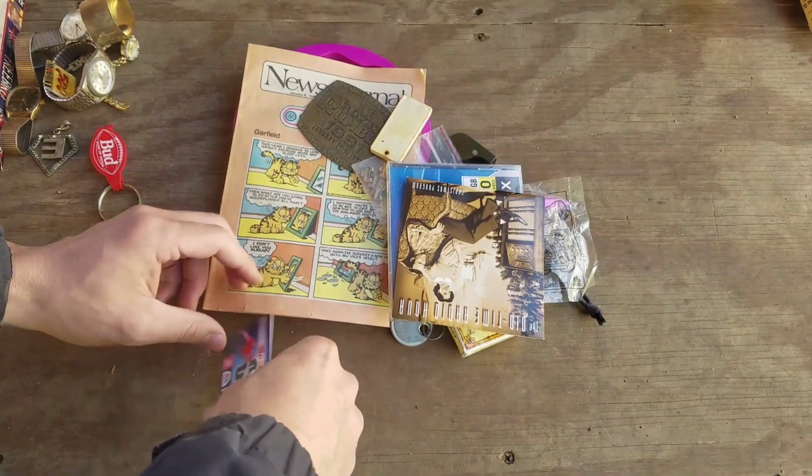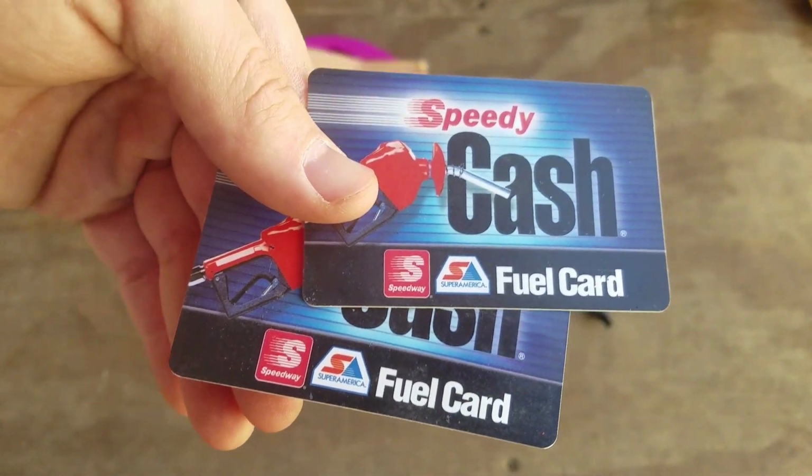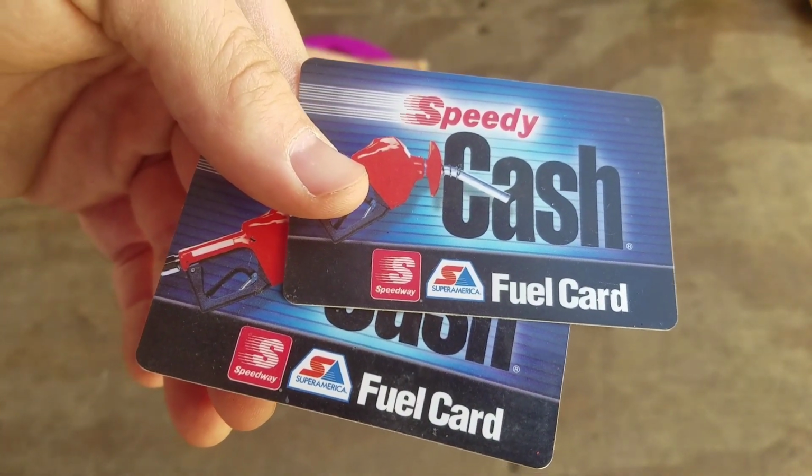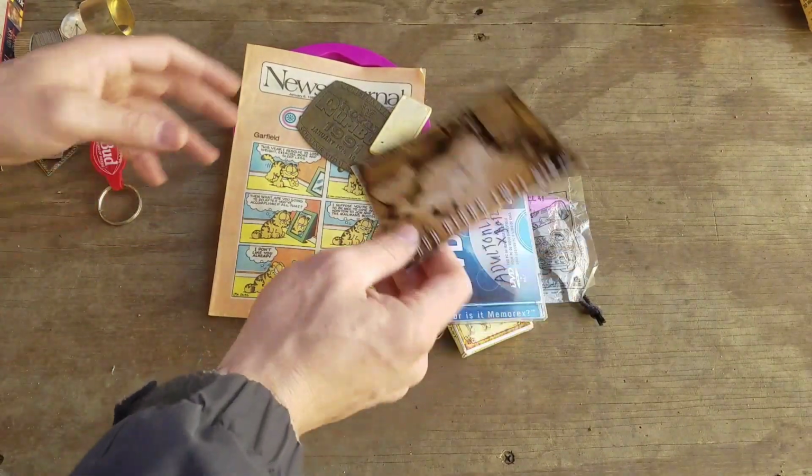I did find a couple Speedy Rewards or Speedy Cash fuel cards. I'm hoping these aren't just like credit cards. I'm hoping there could be some actual cash on these. I'm going to have to check those.